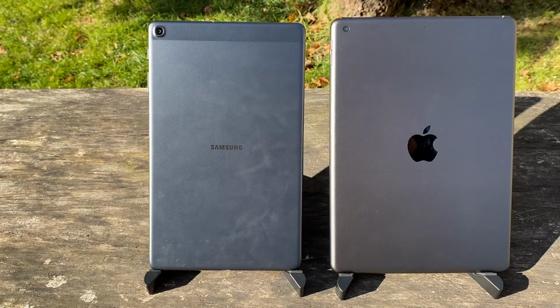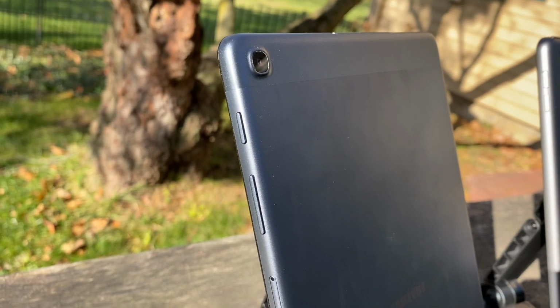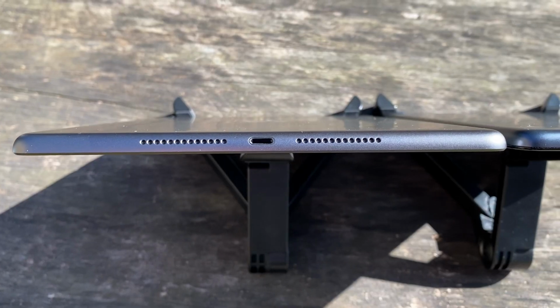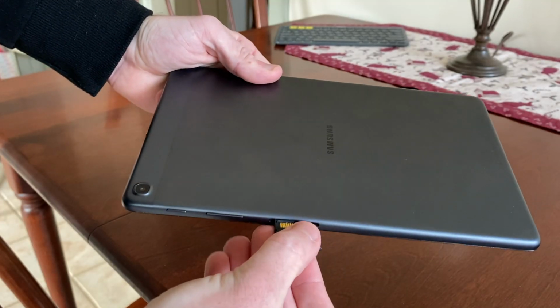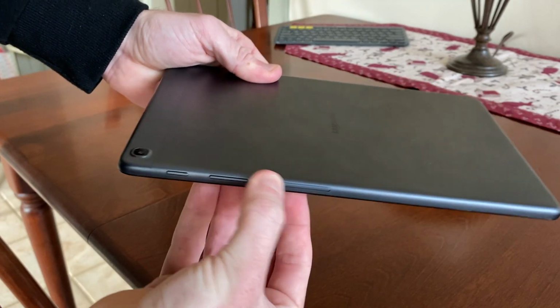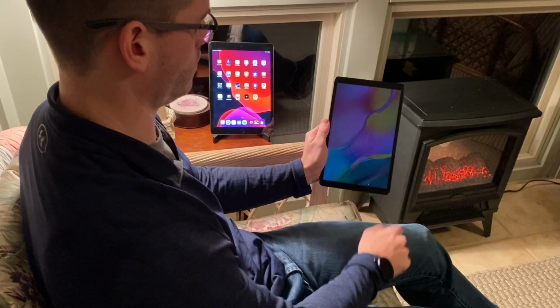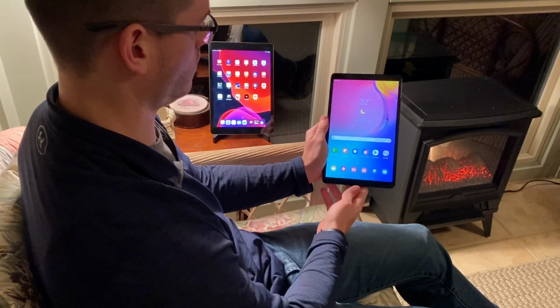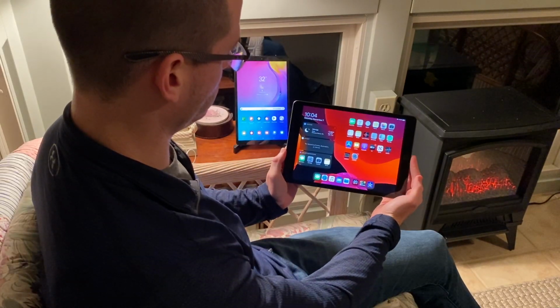When looking at the tablets themselves, you'll find two very similar looking devices with volume controls, power button, headphone jack, charging port, and a dual speaker setup on the bottom. The Tab also houses a micro SD card slot, which can add an additional 512 gigabytes of storage should you need it. And of course, as the title of the video suggests, we have a 10.1 inch screen on the Galaxy Tab A and a 10.2 inch display on the iPad.